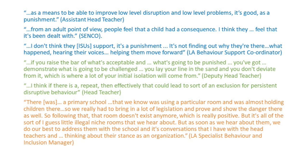And they talked about an experience they had at a primary school. They said there was a primary school we knew was using a particular room and was almost holding children there. We had to bring in a lot of legislation and show the danger. Following that, the room doesn't exist anymore, which is really positive, but it's all of the little illegal niche rooms that we hear about. As soon as we hear about them, we do our best to address them with the school and conversations that we have with the head teachers to help them think about their stance as an organisation.